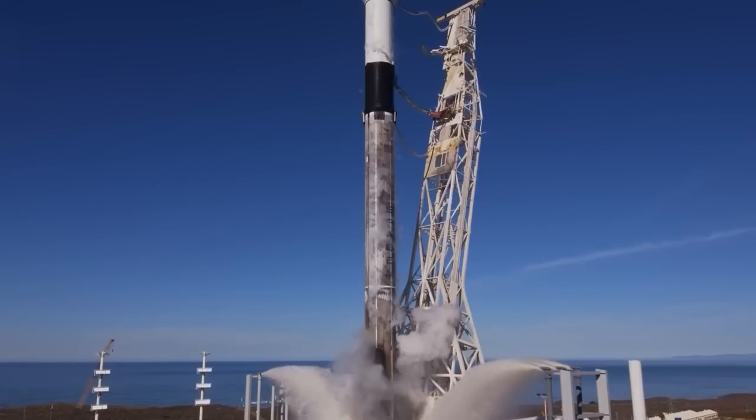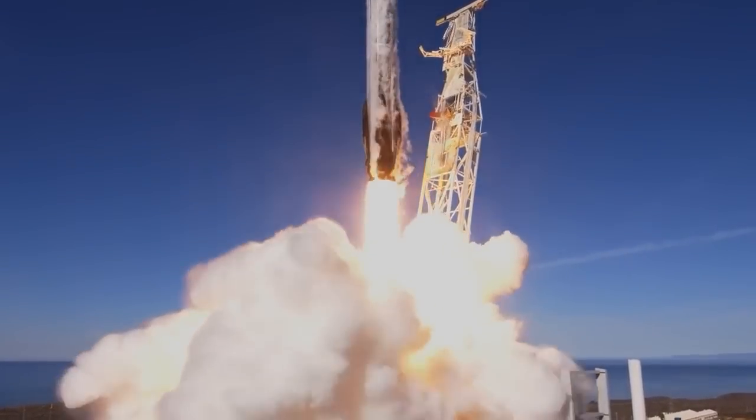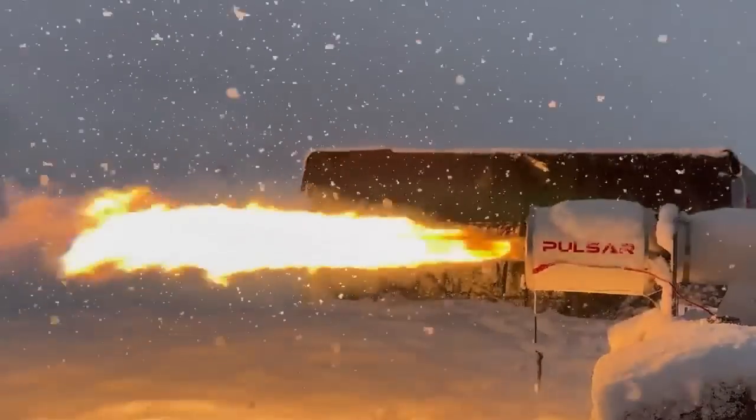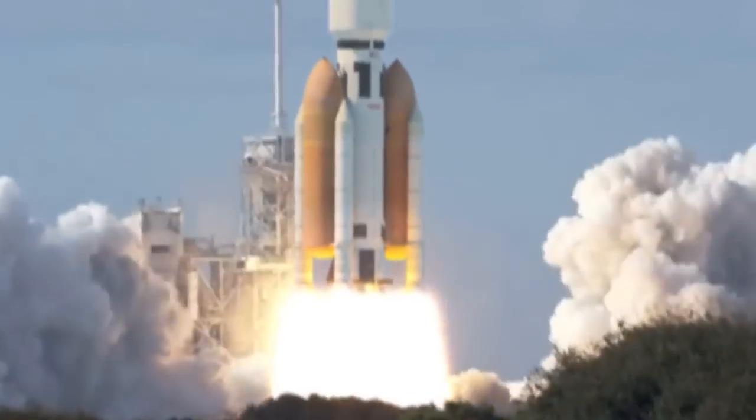Think of thrust as the heartbeat of rockets. It's that force that propels them, and it's all about the speed and amount of matter they expel. In the context of nuclear propulsion, the high temperatures achieved in the reactor can lead to greater exhaust velocities, translating to a more potent thrust.